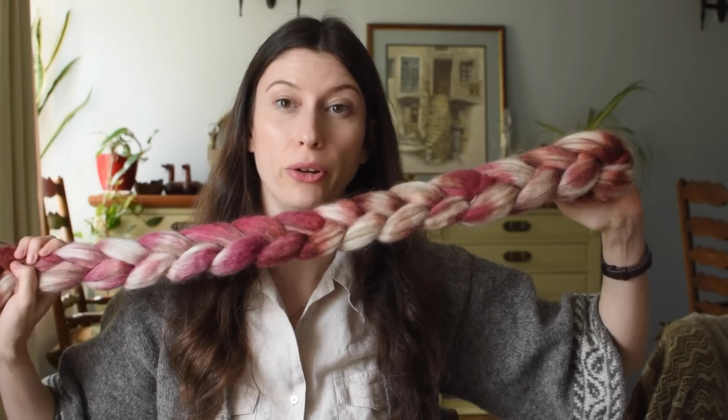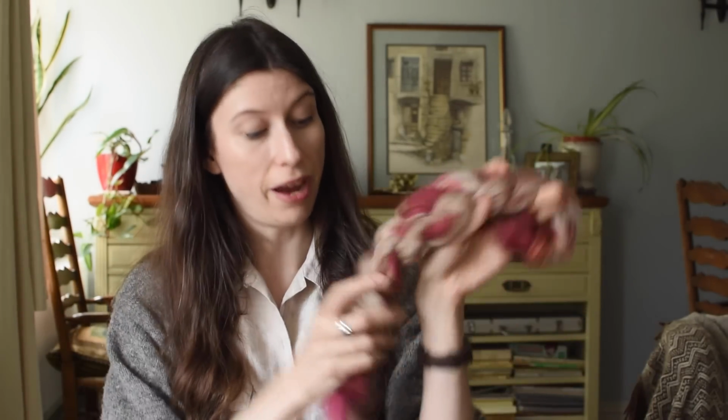If you did a chain ply on it, you would have some areas of quite pale colour and then really strong colour with it. So it's just about how you prepare it that dictates how the actual yarn's going to come out. And that's one of the things that I really find fun about spinning, is that you're designing your own yarn, and I love that.